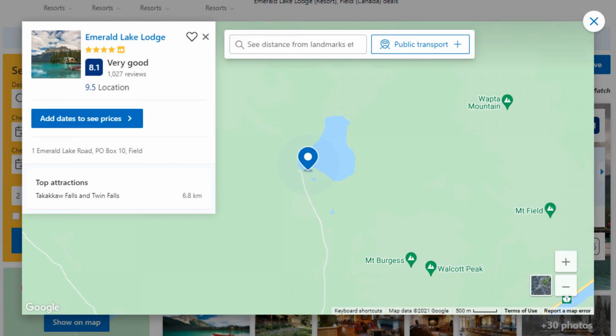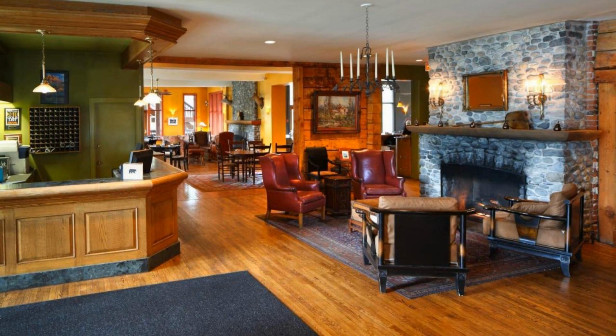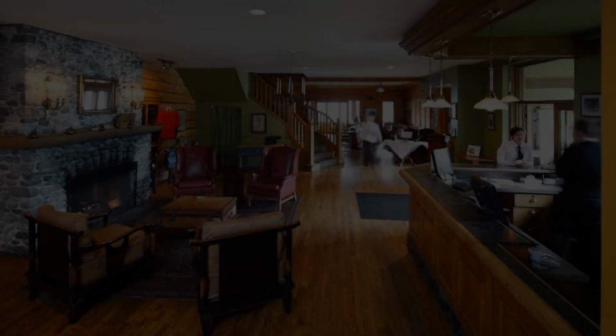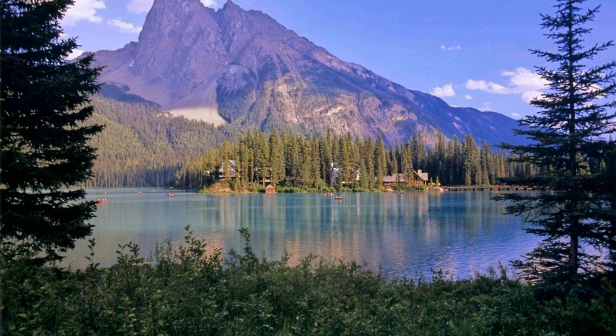Number 8. It's a 4-star resort. The location of the resort is good and guests love walking around the neighborhood. Check-in time is 4 p.m. and check-out time is 11 a.m. Guests are required to show a photo ID and credit card at check-in.